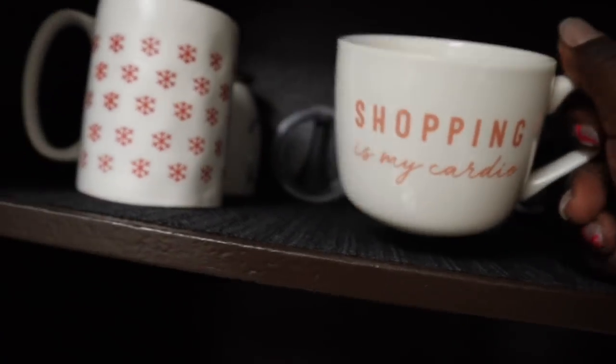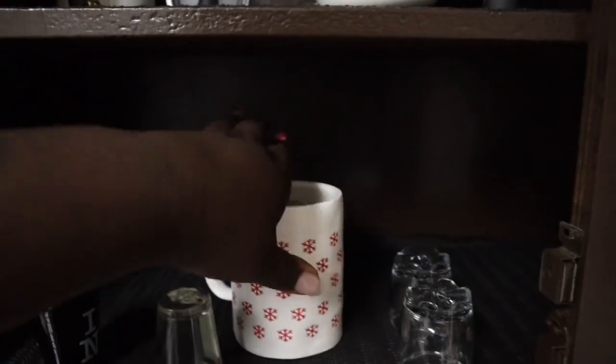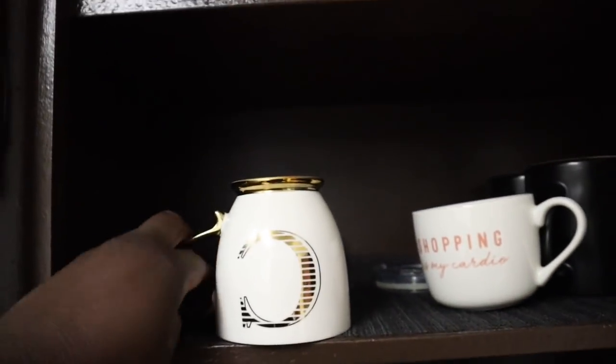Period. Shopping is my cardio for sure. Keeping that. This is supposed to be with Christmas stuff. And then I'm keeping this one as well. My mama brought me this.